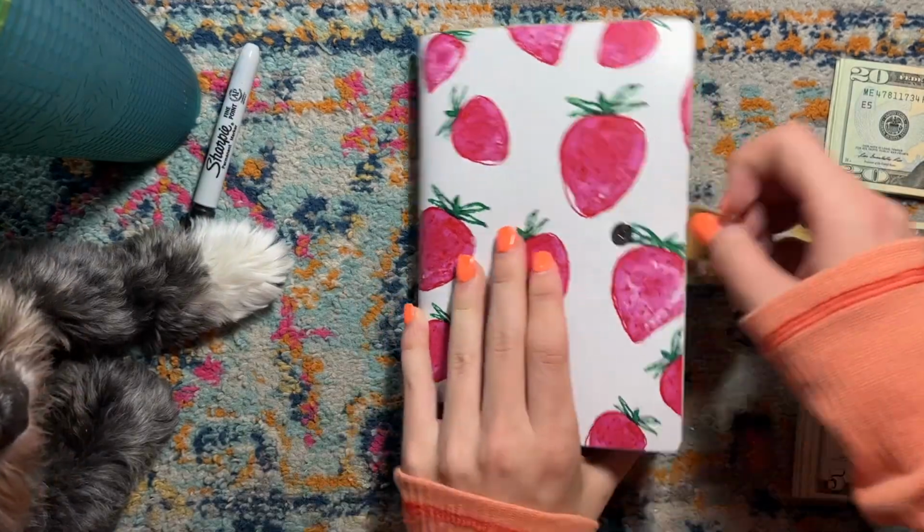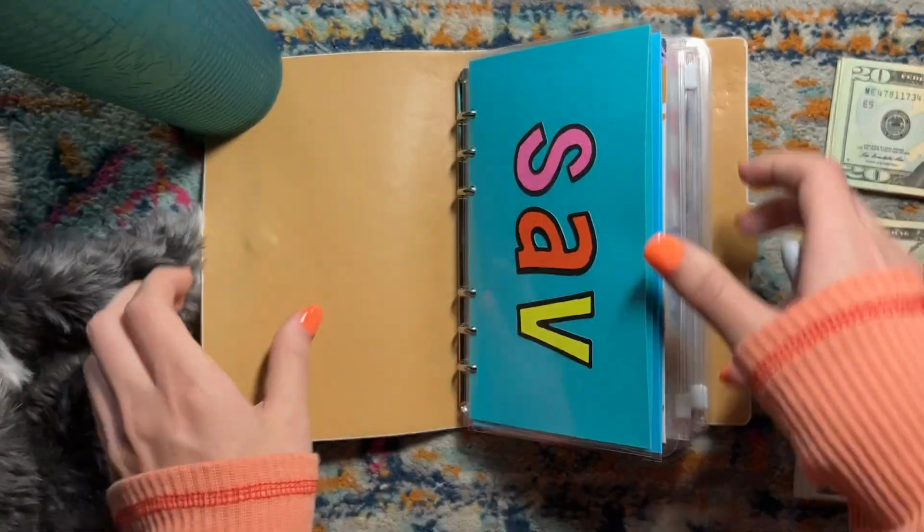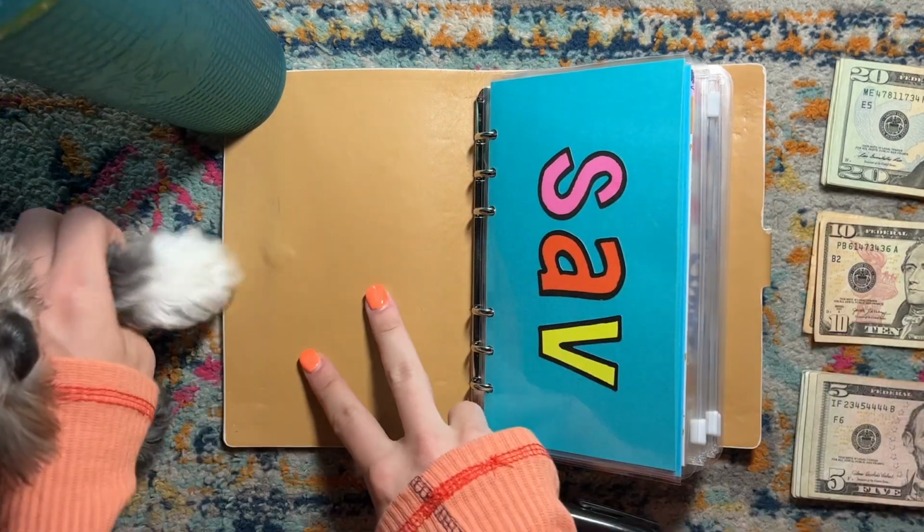Bring this binder over here. What are we doing, bub? Okay. Move your paw. Okay.